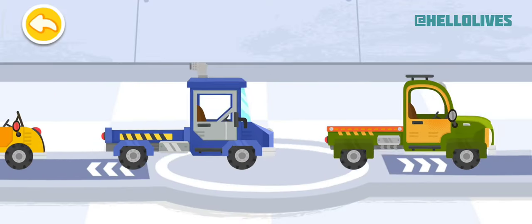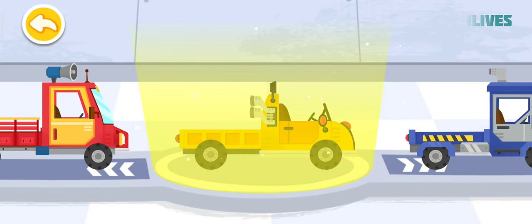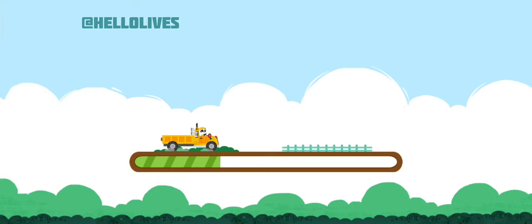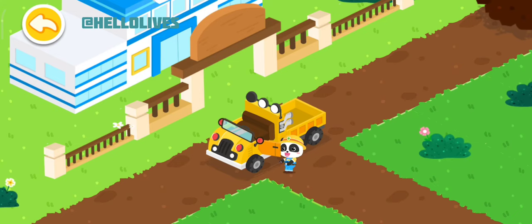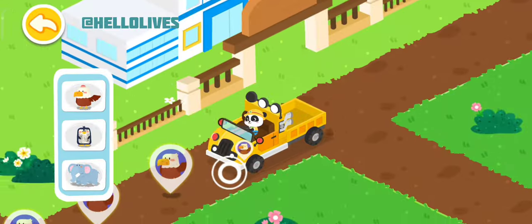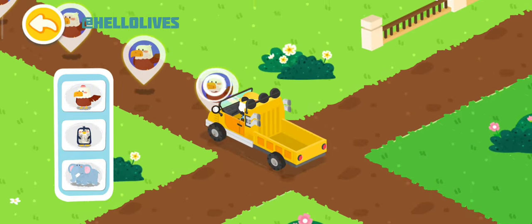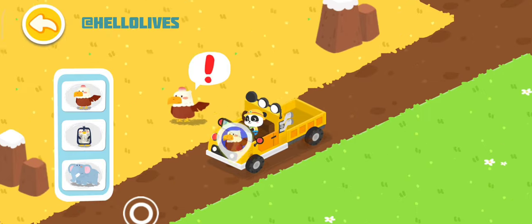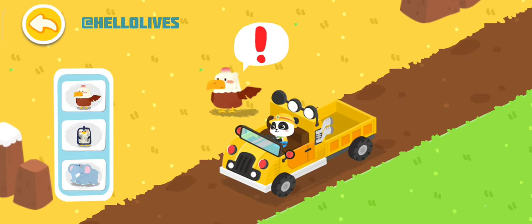Choose a truck and pick up the injured animals. Hoi! Hoi! Follow the animal icons and you will find the injured animals. Drag the animal onto the truck.